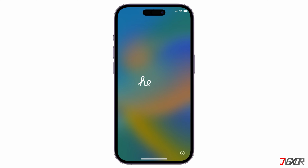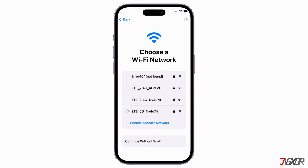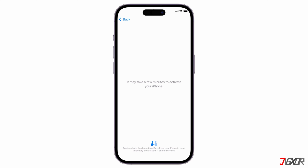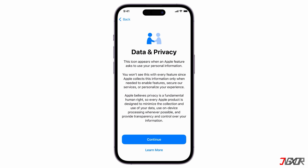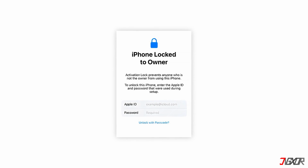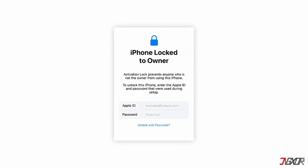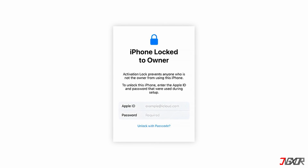If the iPhone is reset and you see the Hello screen, connect your device to a nearby Wi-Fi or hotspot so it can connect to Apple's servers and check if it is iCloud locked. Everything should be fine if you click through the entire setup process without seeing an activation lock message. However, if the phone was already set up, check the settings at the top to see if you can sign in with your own Apple ID.